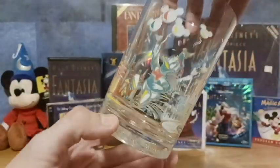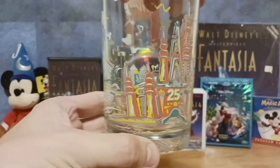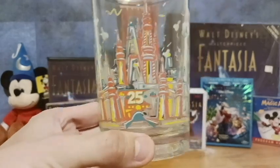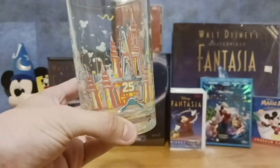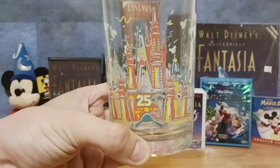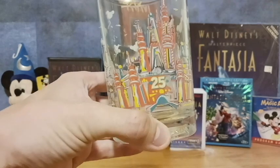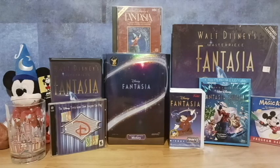And I know this doesn't have anything to do with Fantasia, but if we're going to talk a little bit about my history with Mickey Mouse or Disney, it would definitely go all the way back to 1997. An amazing year for Disney, and like I said, I wish they'd bring this castle back. I know it would take a lot of work, but it was just a phenomenal castle at the time.